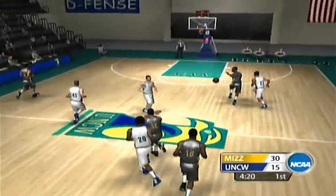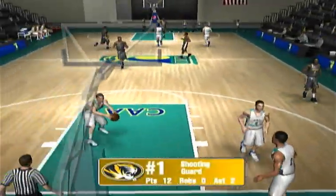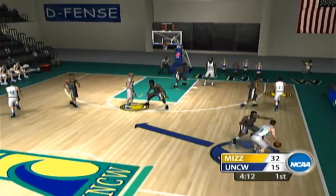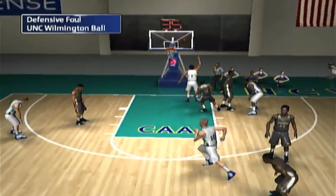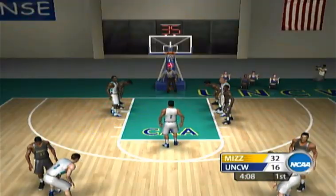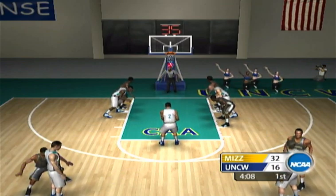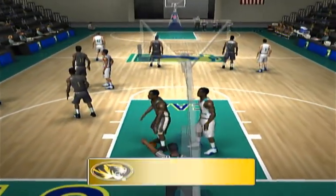Steals a pass. Now trying to penetrate. Number one makes the lay-in. He's got a high post flasher, trying to feed inside. Number 12 picks up the foul. Second personal foul. Makes the first. Terrible free throw. We've got a timeout on the floor.